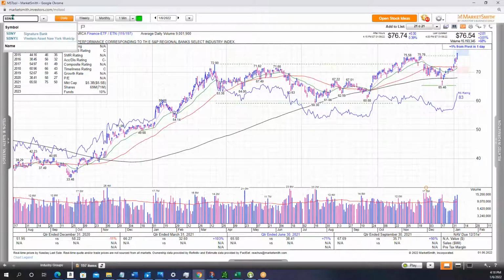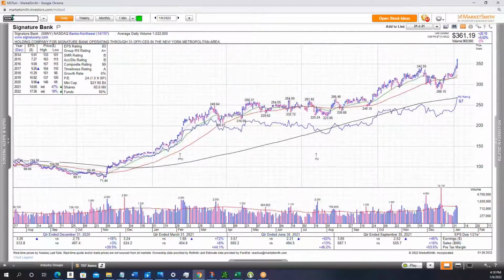So first, let's start with banks. SBNY, Signature Bank. This is one we've had on the 21/21 at times, but a beautiful breakout here. Not massive volume by any means, but price is really what matters. And you can see this is a beautiful, strong move, pulled back in, tucked in here to test the moving averages a little bit, and then off to the races.